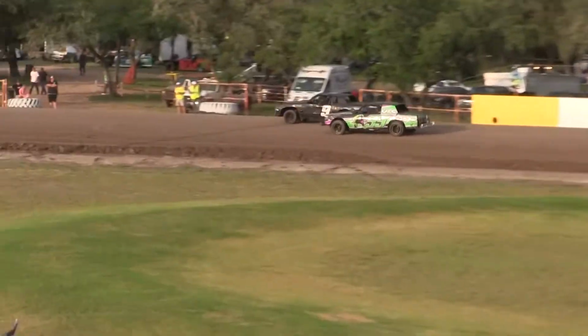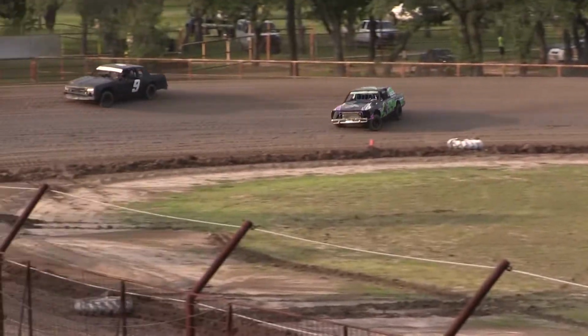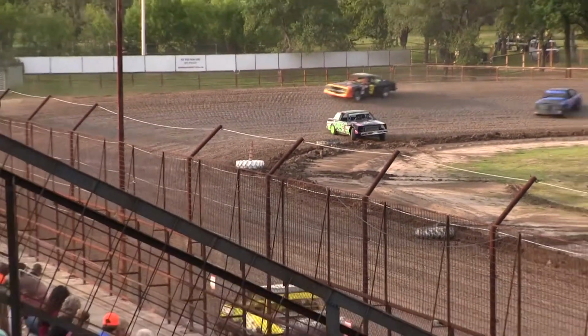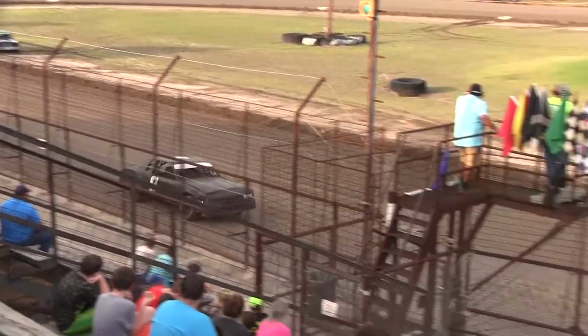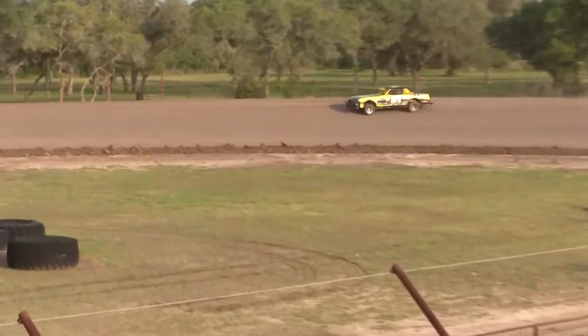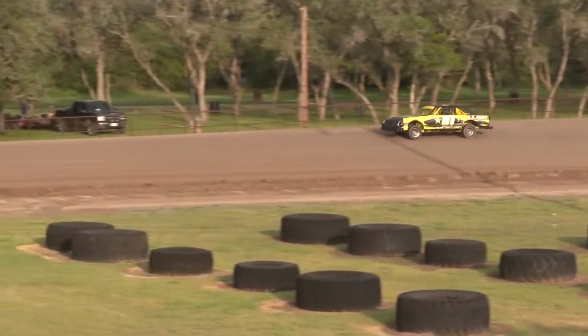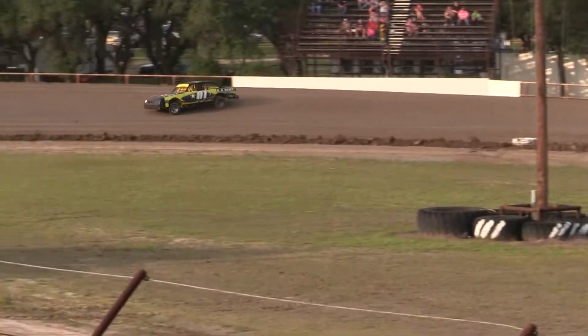But the Snowman, Joseph Snow, way out front right now. About a half straightaway advantage going into turn number 3. Problems for the 99 of Barros. He'll take it down through the infield, take the scenic route. Loses 1, 2, 3 spots, falls back to 5th place. Looks like Johnson's going to get around, so Barros goes from middle of the pack to worst right there, a bad set of corners for Barros coming out of turn number 4.